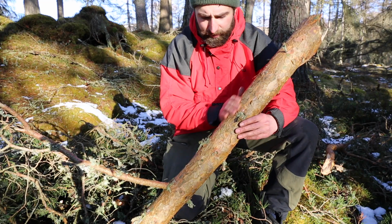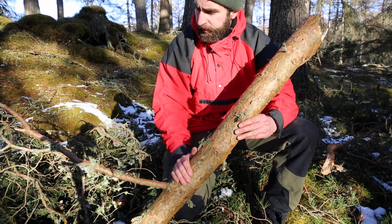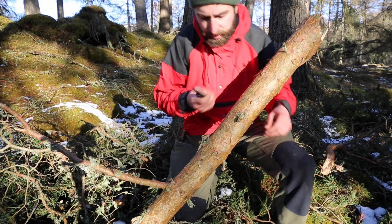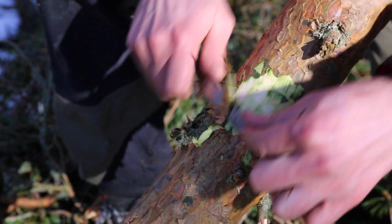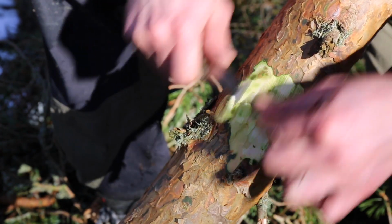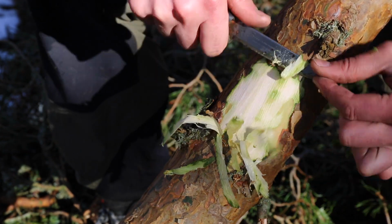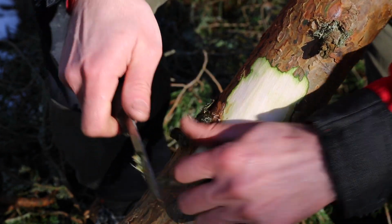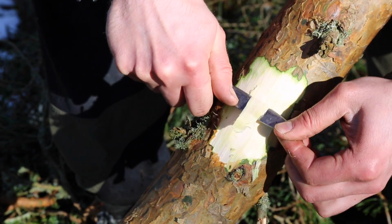Instead of damaging a living whole tree, why don't you look for a fallen branch like this that's fresh and was alive when it fell, and we'll try and harvest some inner bark from this. So I'm going to carefully remove the outer bark. I'm going to try and get to that lighter coloured pithy bark underneath here. Here we go. So let's take a few little strips of this with us.